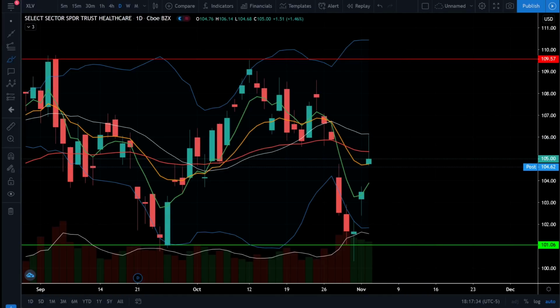So overall, the sectors are looking like they're picking up strength, and if we see the sectors grow in strength and start going into bullish trends, that'll be bullish news for the S&P 500, and we're likely to see the S&P 500 continue to head higher.